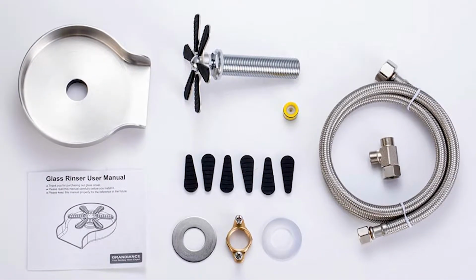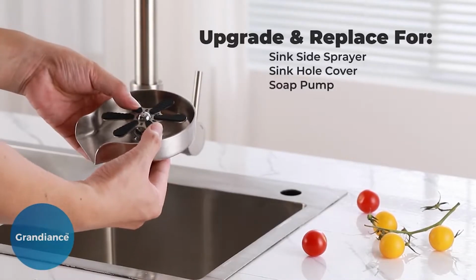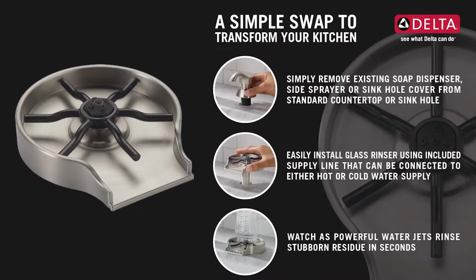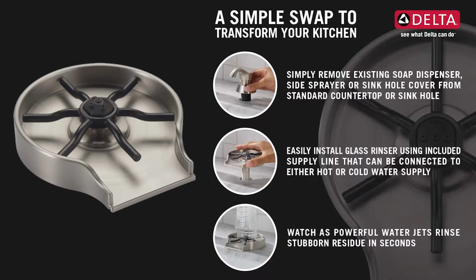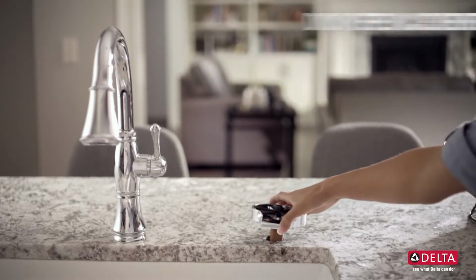Grandiance is easy to install with its 42-inch supply line and adapter T that allows you to connect it to the water supply. The entire installation process can be done in as little as 10 minutes. Just like the competition, Delta also ensures easy installation thanks to its sleek, low-profile design that coordinates with any faucet. It is also worth noting that the unit can be installed in an empty standard countertop hole.